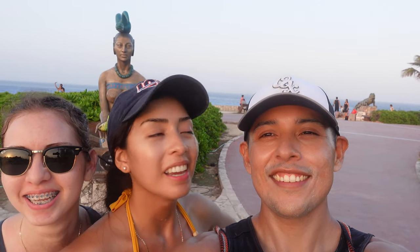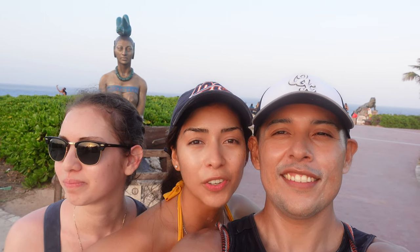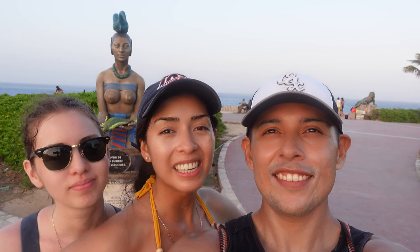Special thanks to this little burger for hanging out with us, my favorite little baby. And to our tour guide. It's been a really fun trip, family trip here, and I'm really sad to say goodbye to this island, but hopefully you can take advantage of it sometime soon.